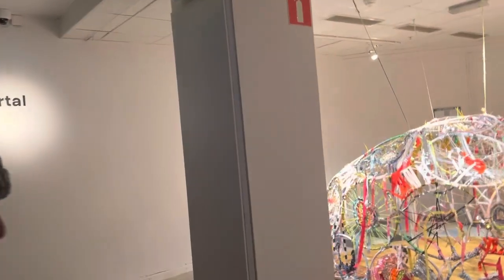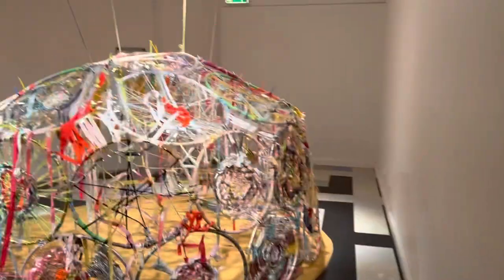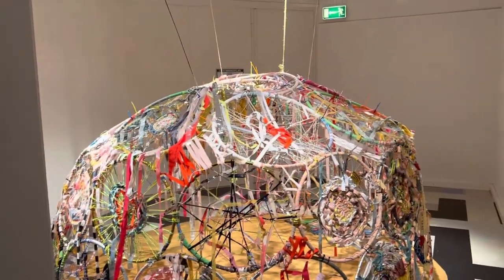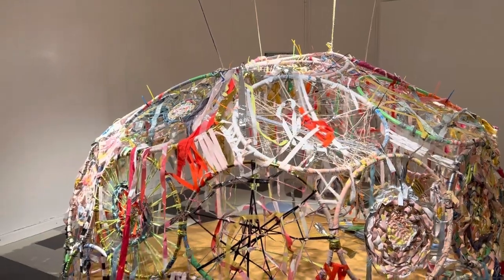We will go to the other part now. This is the entrance, the portal, and here, what does this represent? This is like a koja. In Swedish, koja. In English, it's like a structure, wait, I actually have to look up the word.